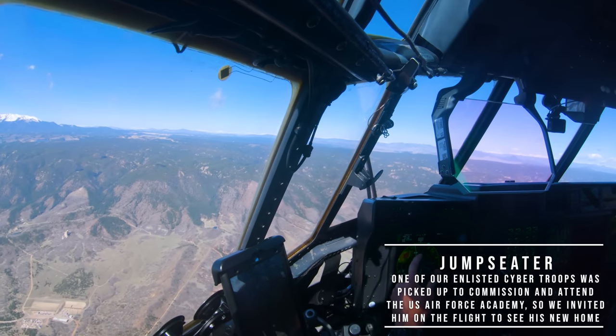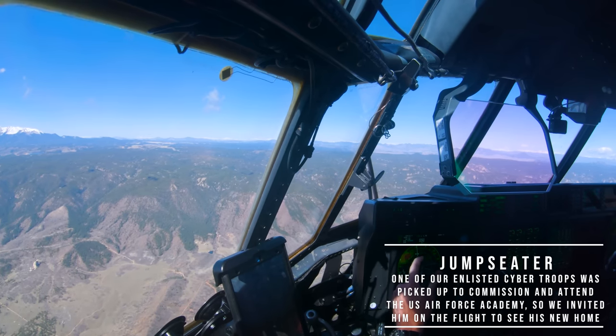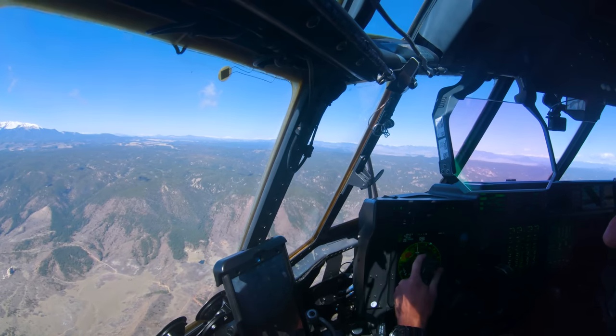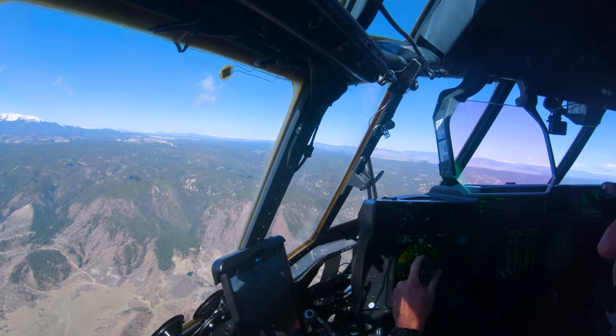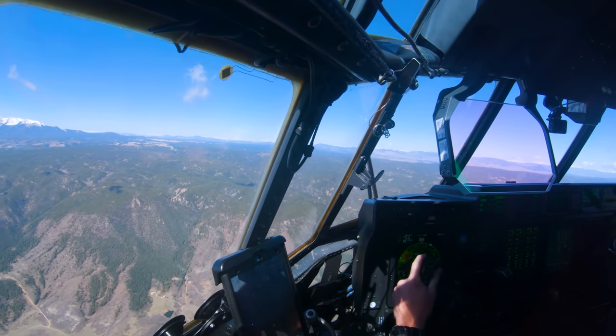Departure, good morning, SkyWest 5242, 7,400, climbing 10,000, runway heading. SkyWest 5242, departure, radar contact, turn left heading 100, climb and maintain 13,000. Turn left heading 100, climb and maintain 13,000.